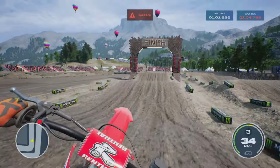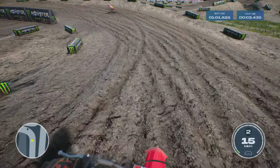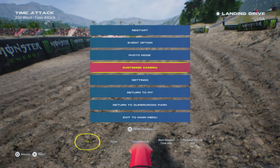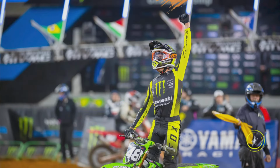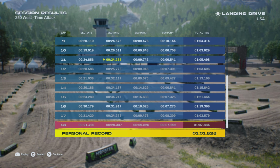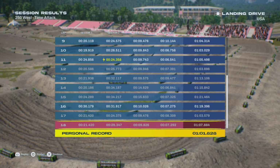I'm going in second. All right. I'm kind of burnt out on this track, so I'm gonna change tracks. How many laps did I do? Let's see, return to Supercross Park. I did have a total time. About a minute long. 18 laps, a little bit more than 18 minutes. Okay.